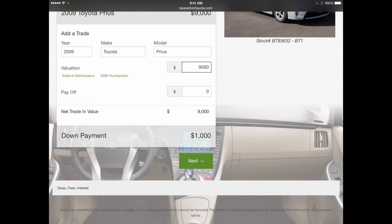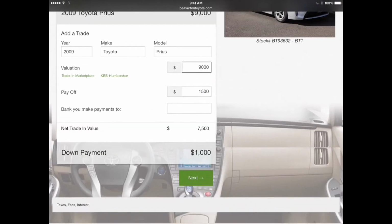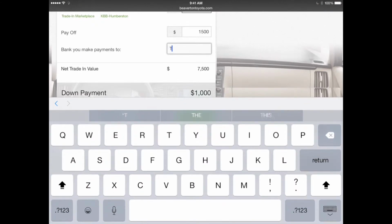Next, we will discuss a guest trade-in. In this case, we've gotten an upfront appraisal of their 2009 Prius, which we valued at $9,000. The customer can indicate they actually have a payoff of about $1,500 and owe it to TFS.